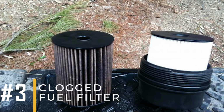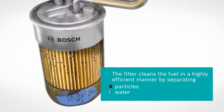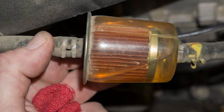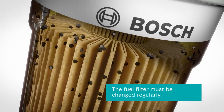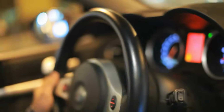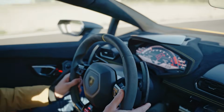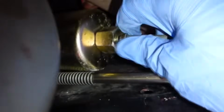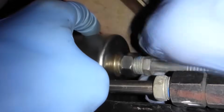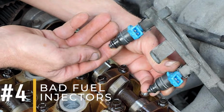Number 3. Clogged fuel filter. The fuel filter maintains the cleanliness of the fuel that enters the engine by filtering out impurities and contaminants. When the fuel filter becomes clogged or dirty, it also obstructs the flow of clean fuel to the engine and results in a reduced supply of fuel. This restricted fuel flow can lead to inadequate fuel delivery to the engine during acceleration and can cause a loss of power. The same with a bad air filter. Regular replacement of the fuel filter is necessary to ensure proper fuel filtration and prevent power loss associated with fuel flow restrictions.